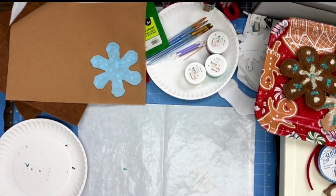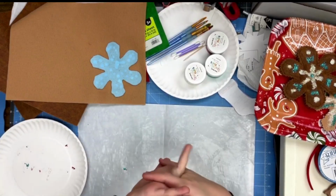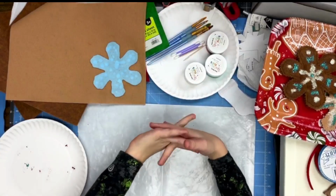So, and then we will start in with the sparkle paste. Oops. Do you want to ask your second question while I do this sewing, Benji?